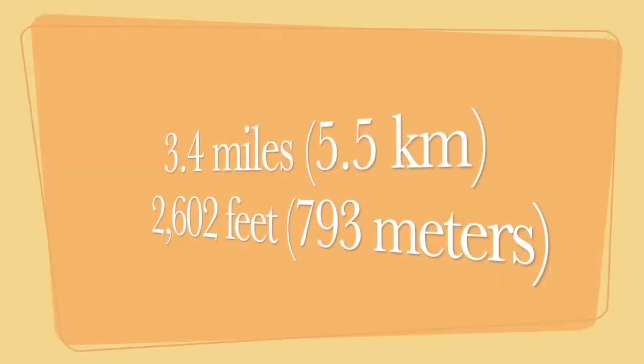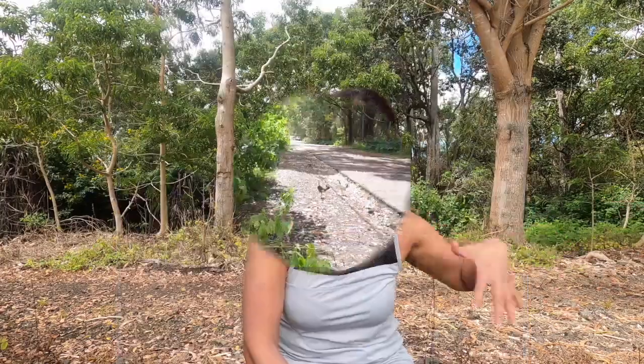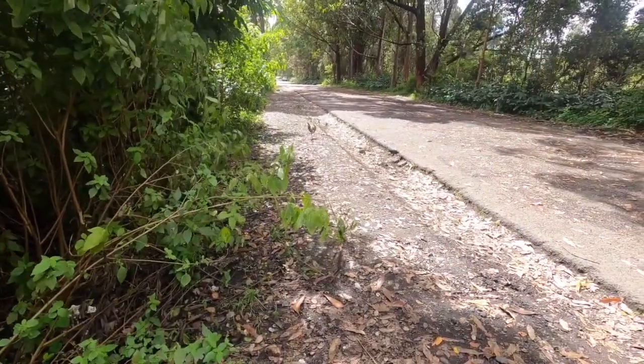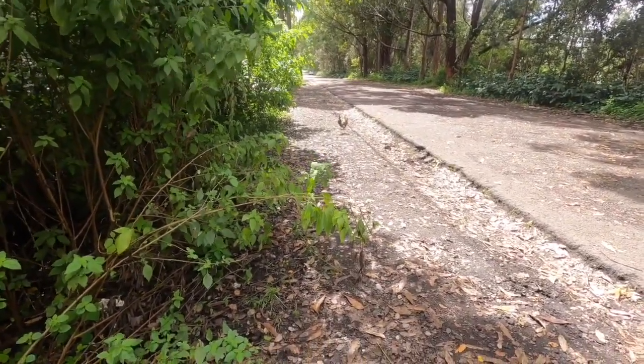We are in Honowala Forest Reserve, and we are tackling the Makaola Trail, which is about... So it's much cooler than Kailua Kona. And then we'll tackle it. It's a loop. What's up, chicken?